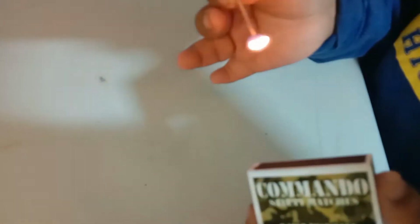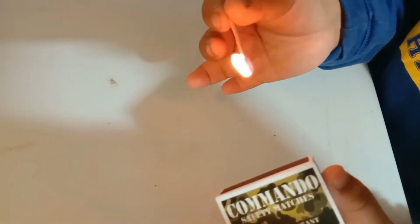Matches. One of the easiest ways to create fire. It is made of a small wooden stick or stiff paper. One end is coated with a material that can be ignited by frictional heat generated by striking the match against a suitable surface.